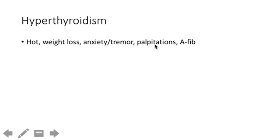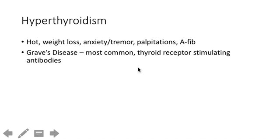Now we'll do hyperthyroidism, and the exact opposite of hypothyroidism. I think we're all familiar with it. Palpitations, anxiety, weight loss, heat intolerance, AFib, and the most common cause, by far and large, is Graves' disease. And it is associated with those antibodies that can actually stimulate the thyroid receptor instead of inhibiting it.